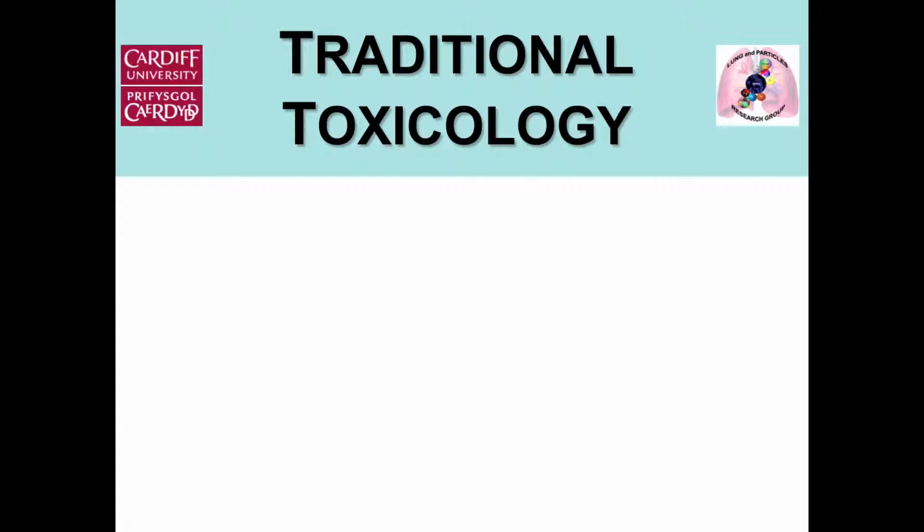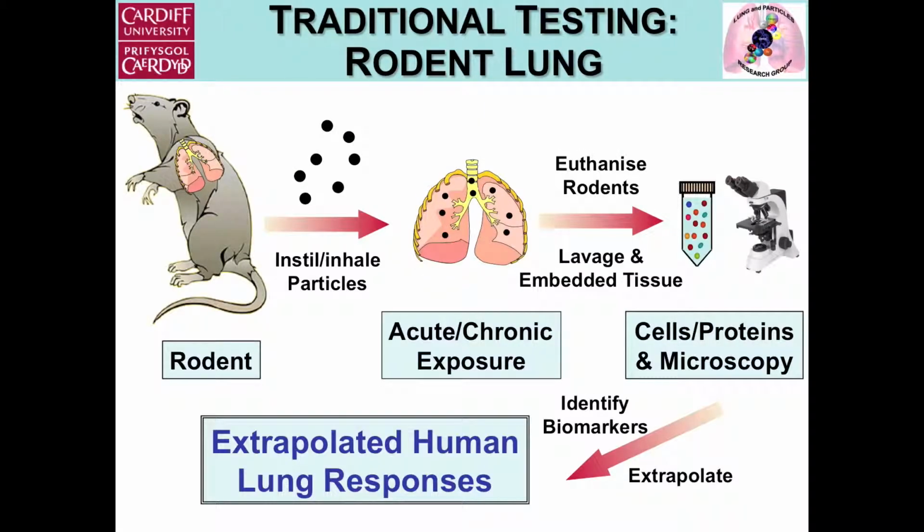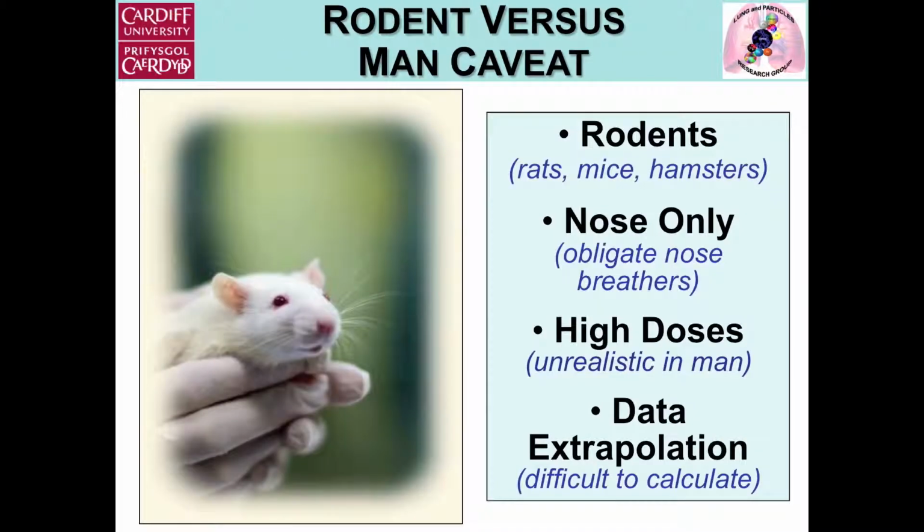Okay, so let's look at some traditional toxicology in terms of lung research. Traditionally, research has been undertaken on rodents where particles need to be instilled or inhaled by the rodents. Generally, the rodents are then euthanized. They do bronchiolar lavages to remove proteins and cells. They remove the lungs, embed the tissue, and do microscopy analysis. We take their results, and these then need to be extrapolated to the human response.